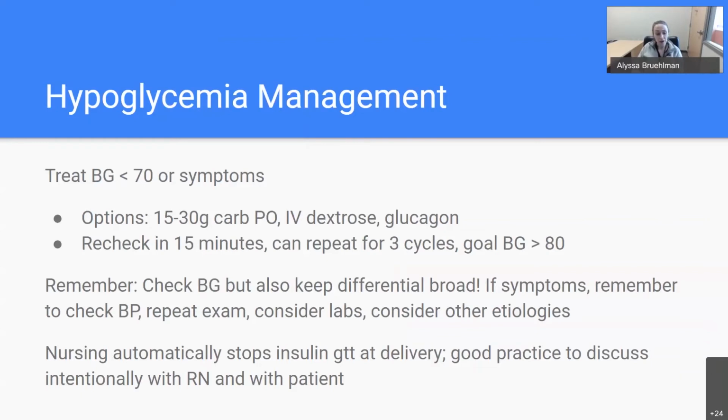And then just a reminder that the nursing protocol currently is to stop the insulin drip at delivery, but there certainly could be a risk of someone becoming hypoglycemic if that drip were to continue. So it's always good practice to discuss this intentionally with the nurse and the patient so that everyone knows that as soon as baby is delivered, we plan to stop the insulin drip.